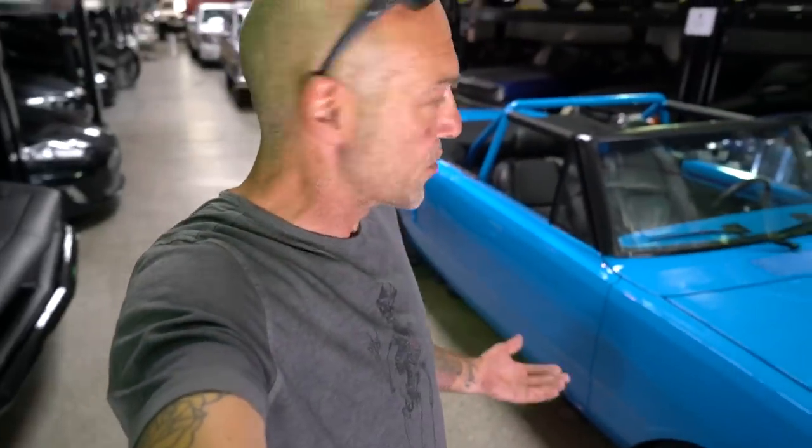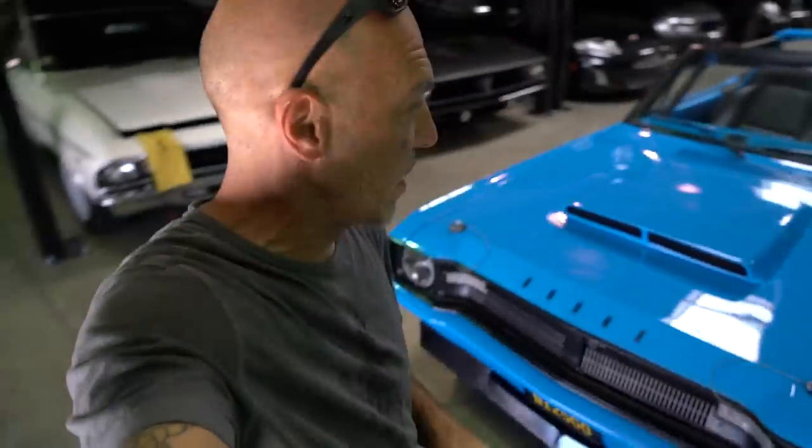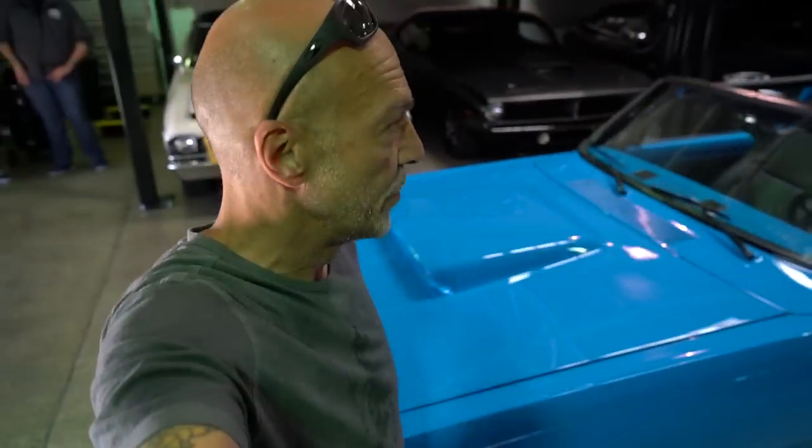I'm thoroughly blown away by this car, especially nowadays when we see so many cars that are $500,000, $1 million builds. This one, in comparison, is actually a low dollar build. Based on how it was done, we're going to put it in the $100,000 to $150,000 range, somewhere around there. I know some of you guys are going to tell me you could do this car for $3,500. Show me.